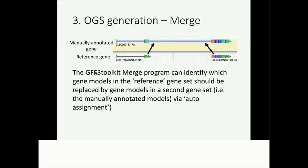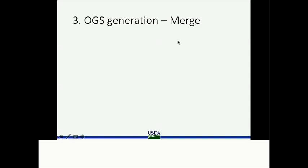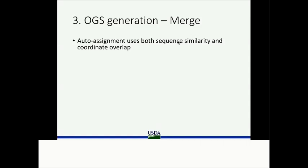So if you look at this picture on the top, your reference gene set is here on the bottom, and there are two gene models, and in this case, the annotator decides to merge them into one manually annotated gene. And so our process goes and actually figures out that these two original models need to be replaced by the second model in the merge process. And so this is how it goes.